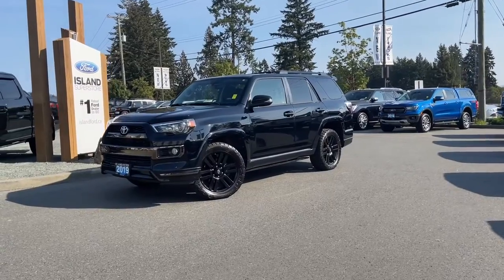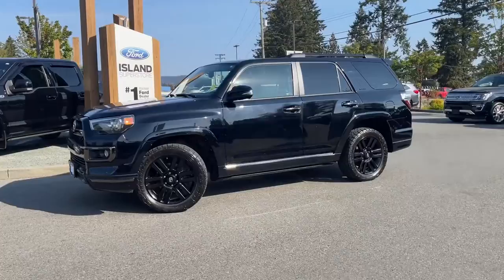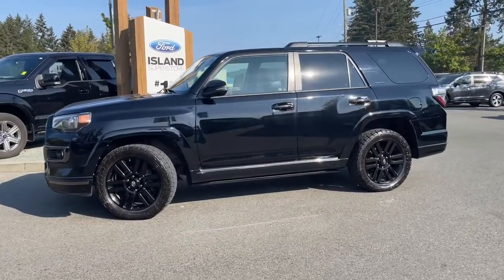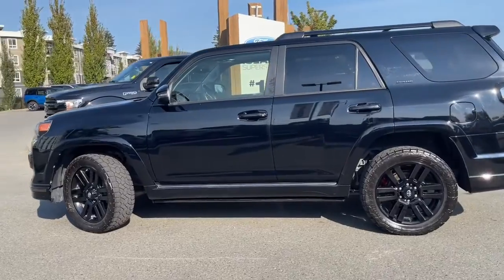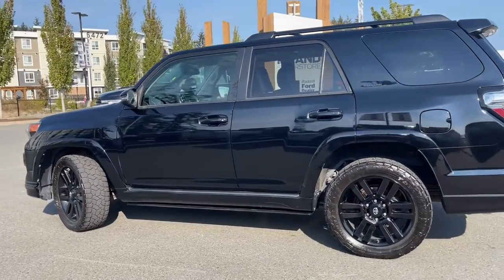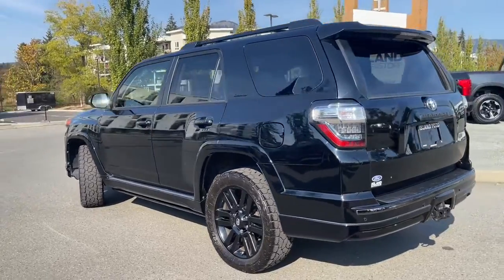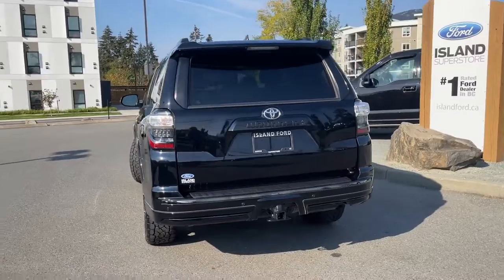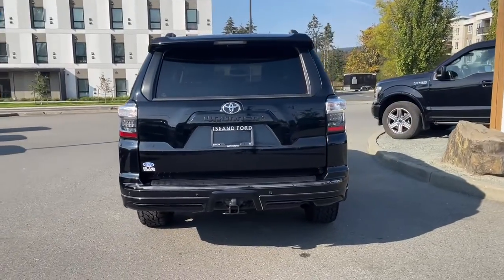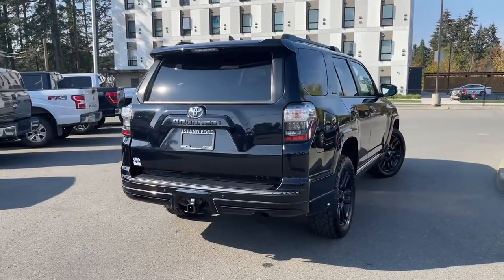It's a great day for a drive in a 2019 Toyota 4Runner Limited in black. It has seating for seven with black seats, and it also has a 4-liter six-cylinder engine paired with an automatic transmission, and it's a 4x4. The rear window power slides up and down for easy access, and you also have the buttons on the outside. It has reverse camera and a trailer tow hitch.